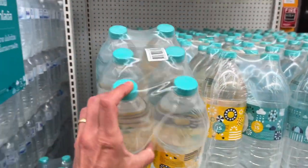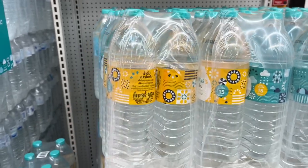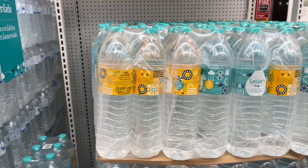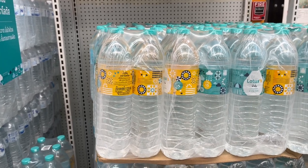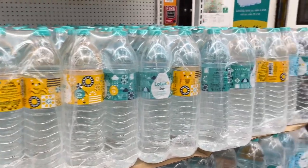And then you could buy over here, this is the best price, Lotus brand water. And there are 6 1.5-liter bottles for under $2. So I'm guessing that'd probably be like $1.60, $1.70 maybe.